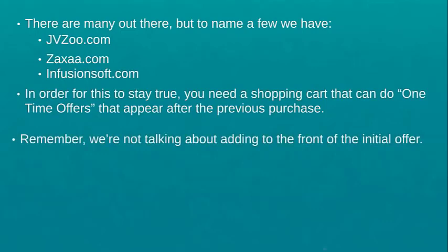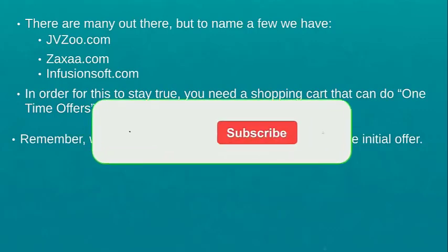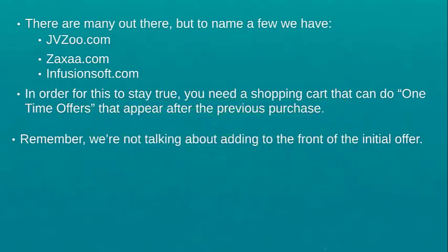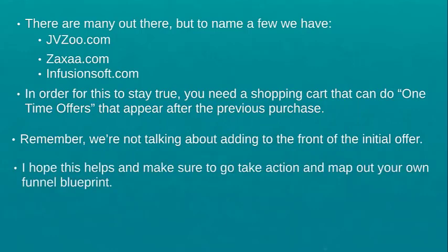We're not talking about one-time offers that are added to the front-end initial offer. So you want to make sure that you do your due diligence and make sure that this is the type that they are compatible with, because some shopping carts will actually say that, but in reality, it's a very different one-time offer. So that way it helps you differentiate between the two. So I hope this helps, and just make sure that you go take action, map out your own sales funnel, find the right system that is for you, and go out there and conquer.